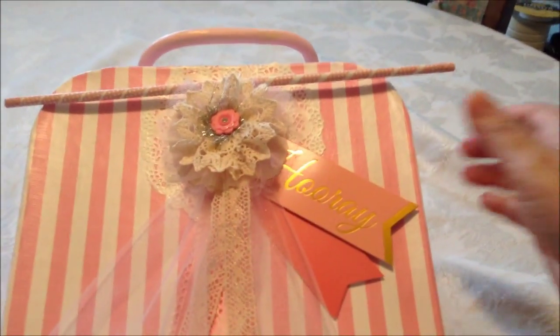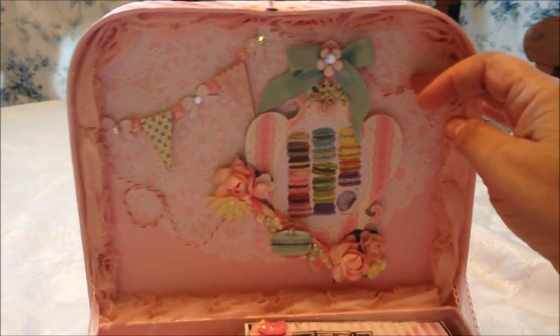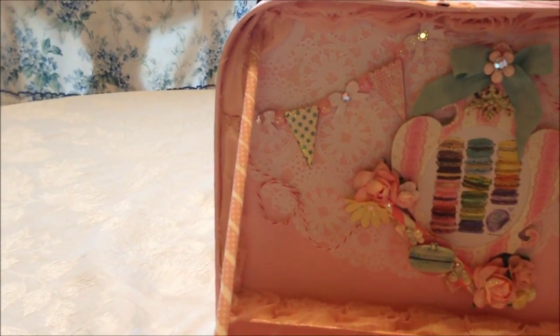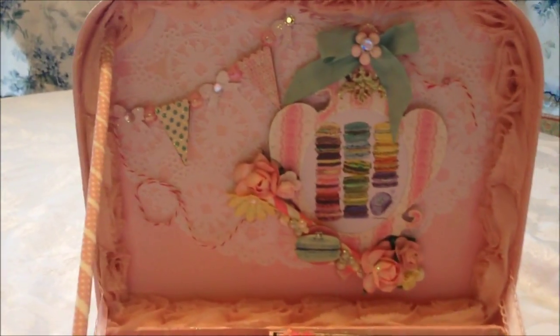So what I'm going to do now is show you the inside, and I'm sorry about this, I have to do it single-handedly. And this is actually what we use the stick for. We use the stick to keep the box open, because if not, the box will not stay open.